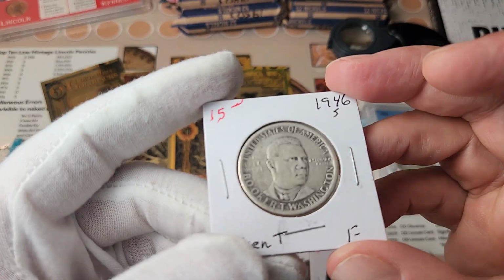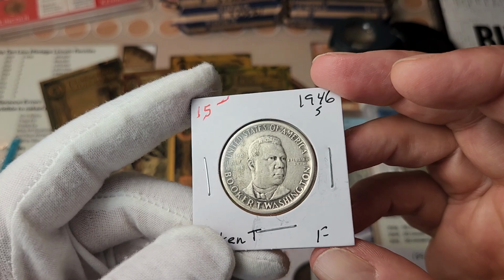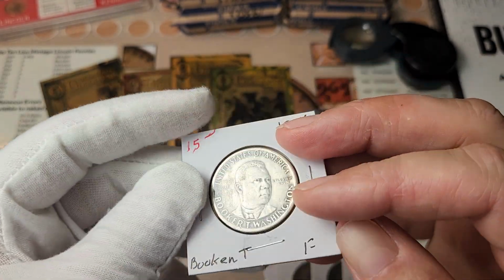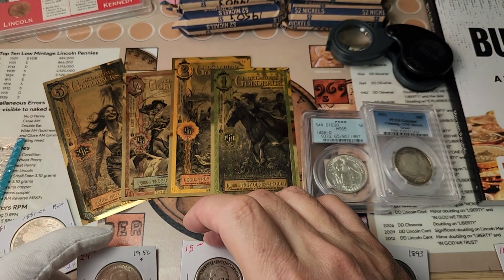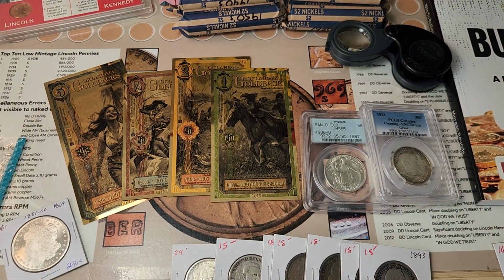Another, Booker T. Washington, below melt yesterday. This one's a little bit rougher shape. It actually definitely circulated. And then we have ones a little nicer here in an AU. So these will all go up on the site here in the next couple of days.